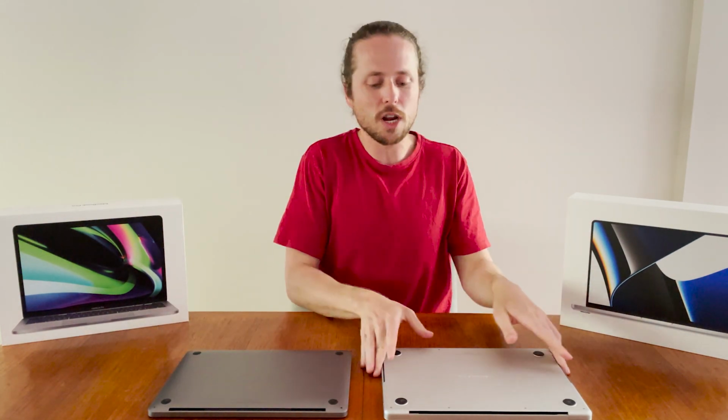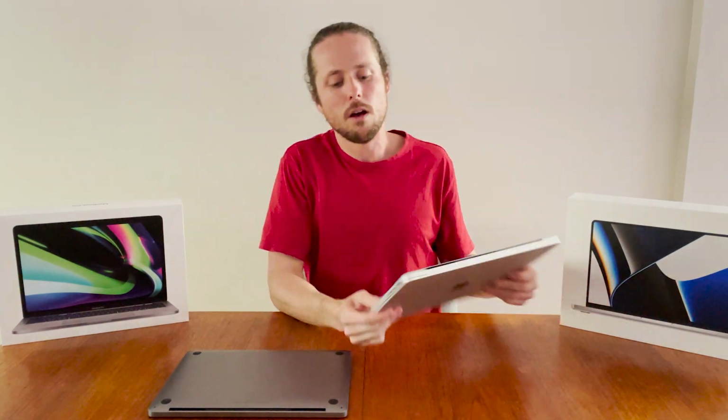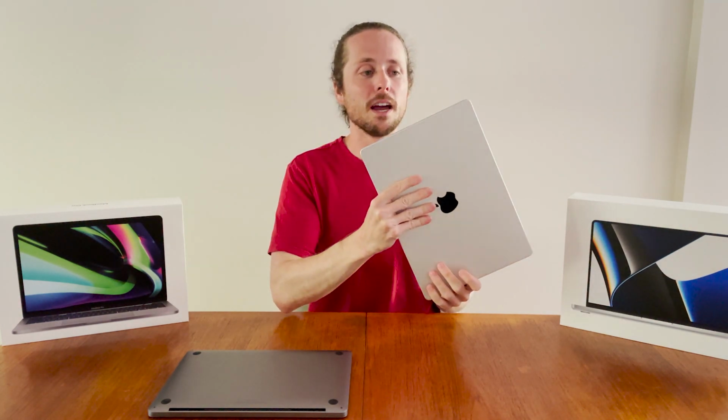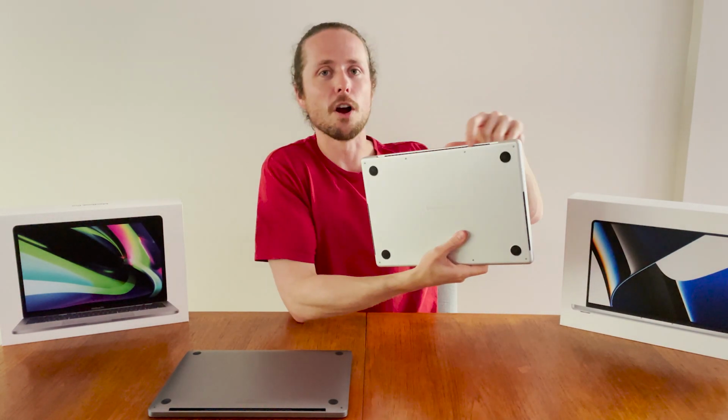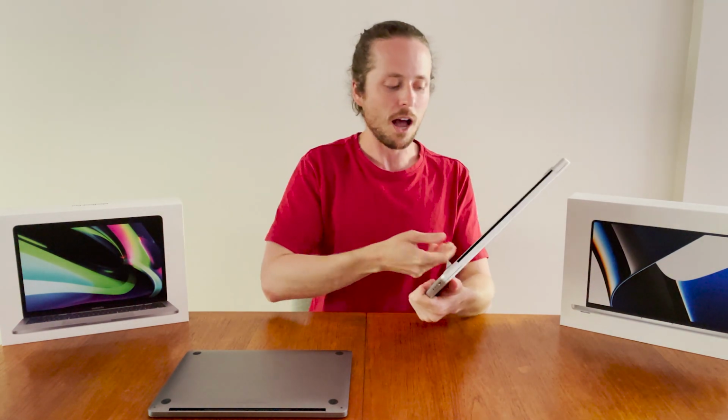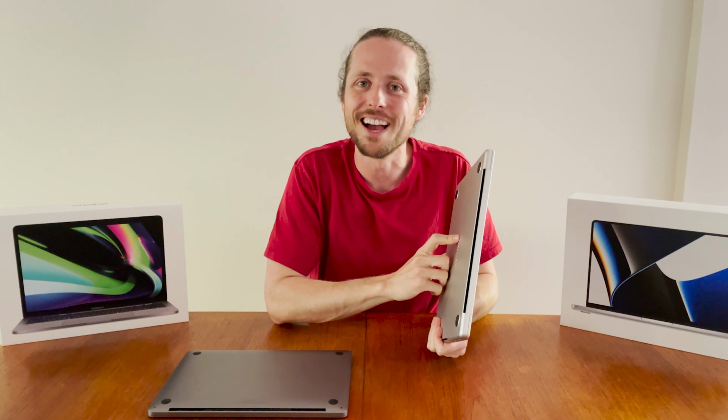The 14-inch has one on each side, and it's quite a decent opening there as well. And then it's also got a bigger opening here at the back than what the 13-inch model does. I don't think that's really going to influence anyone's buying decisions.